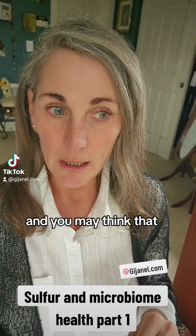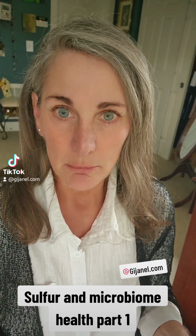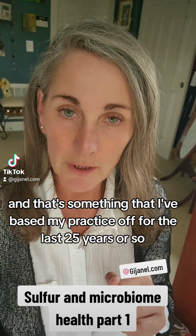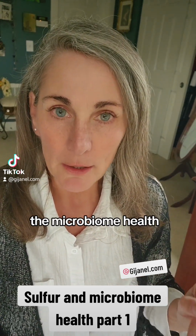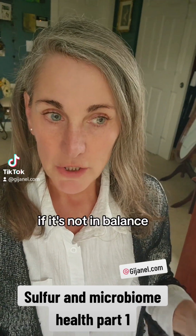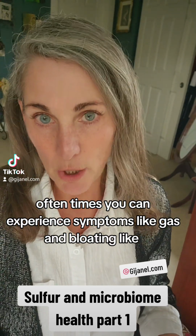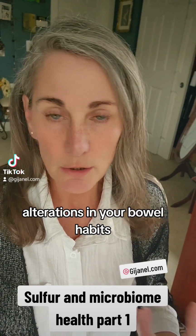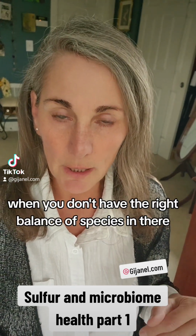And you may think that there's no correlation, but I find there's a strong correlation between sulfur and the health of the microbiome, and that's something that I've based my practice off for the last 25 years or so. If the microbiome is not in balance, oftentimes you're going to experience symptoms like gas and bloating, abdominal pain, alterations in your bowel habits, reflux.